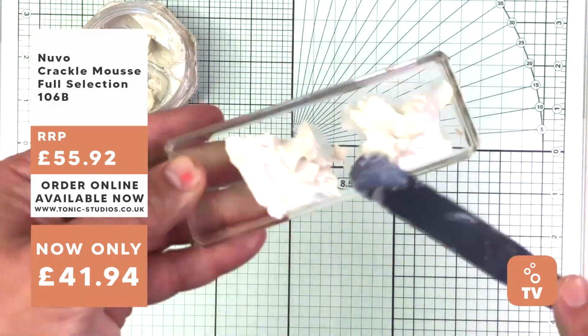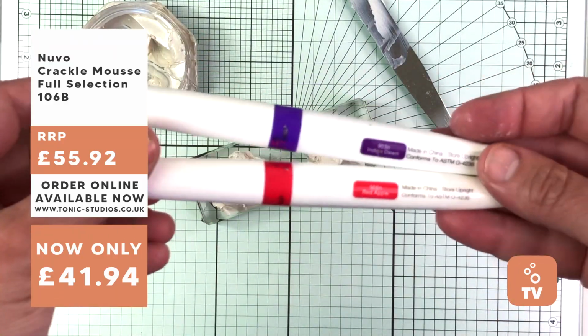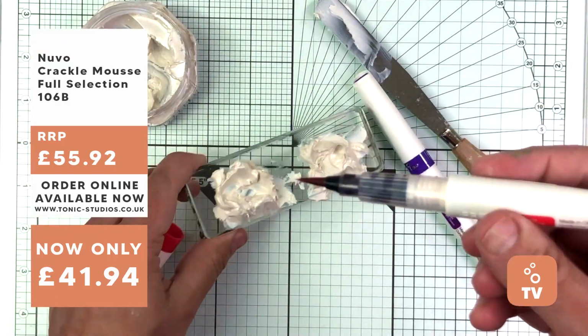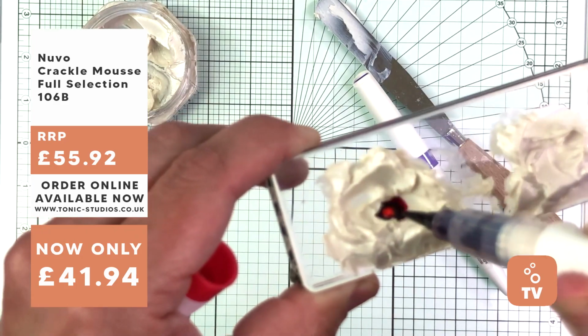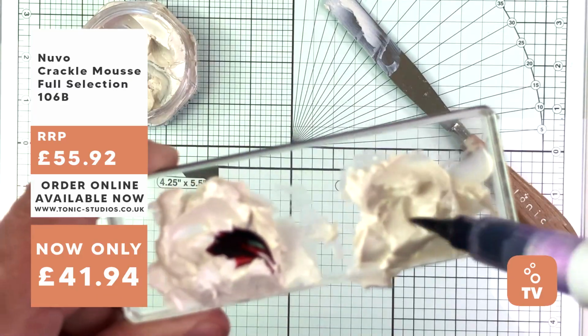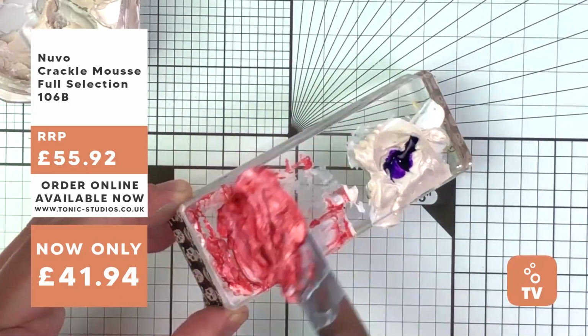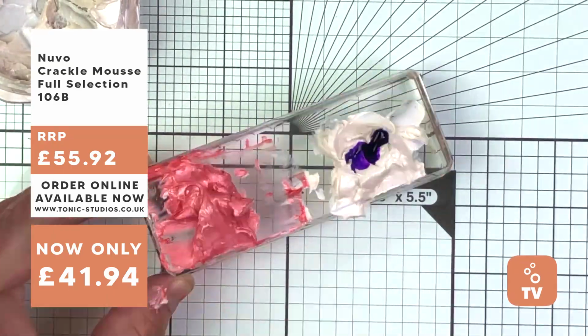Now I'm going to show you a way to mix your own colors. So I took a little bit of that Russian white, and I'm taking my Aquaflow pens, and I'm just going to add a couple of drops of color to these little dabs of crackle mousse that I've put on my block, and I'm going to mix them up to create custom colors. You can do this with any of the Aquaflow colors that you have.